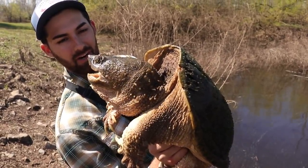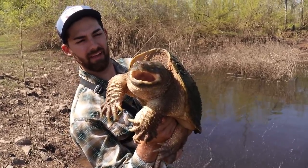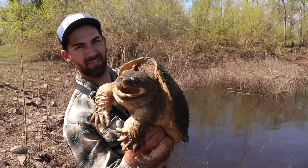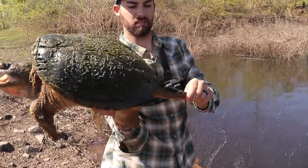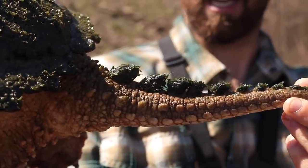That is the coolest turtle we've caught this year. Jay, what do you figure? How many points is this turtle worth? What do you think, like 200? Does this make me automatic winner? No. I saw him fighting. Look at the tail. Look at those mossy scutes on the back tail. Isn't that crazy? Looks just like a dinosaur.